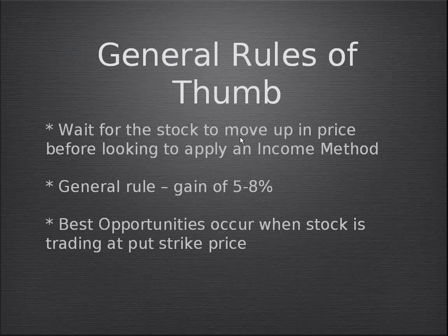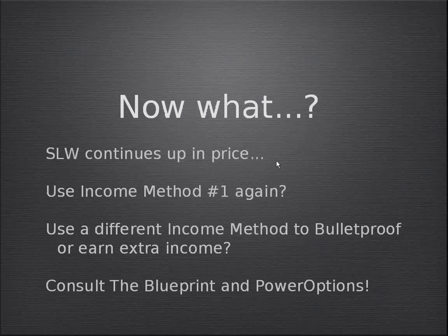And in my opinion, what I've seen so far, but it does depend on the stock and it does depend on the movement, typically the best opportunities occur when the stock's trading right at the put strike price. That's why I entered this call when the stock was trading at around $20, $20.45, because I had the December 20 put. So that's just some free stuff there. It's talked about in the sketch, but this is a little bit further. Some of the things to look for and some of the things not to do with income method number one.